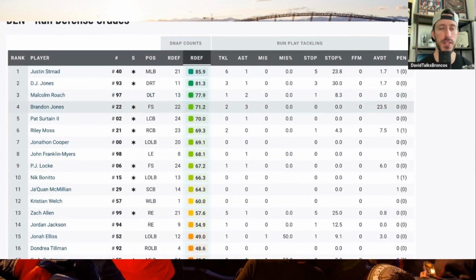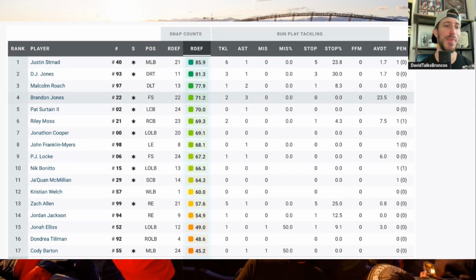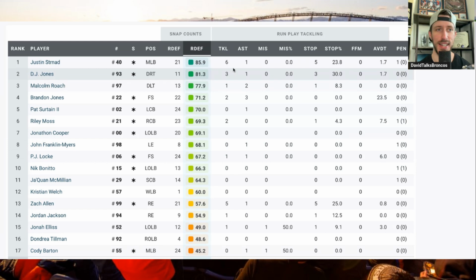Love to see Justin Strnad up here, 85.9. DJ Jones, 81.3. Man, I feel so bad about talking about DJ Jones as a cut candidate. I mean, he's been fantastic along with Zach Allen in the interior. Justin Strnad, 7 total tackles here from PFF, 5 stops. That's a stop. That's a tackle to end a drive on a 3rd or 4th down. He was fantastic. DJ Jones, again, 81.3.